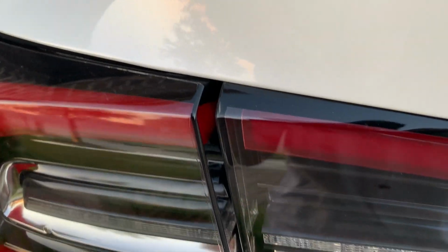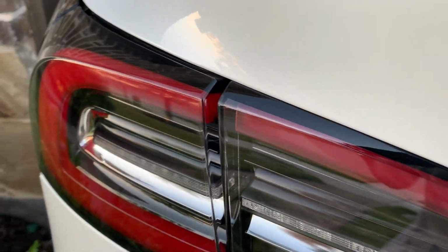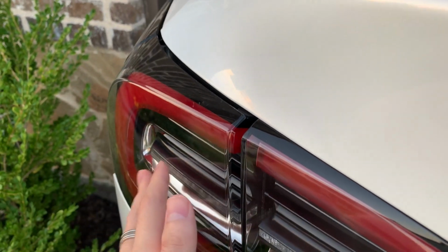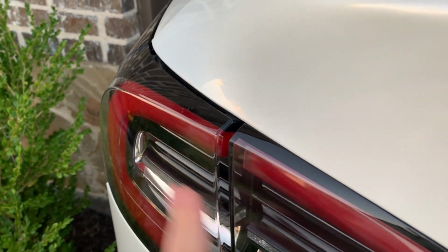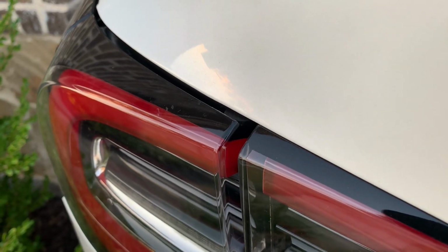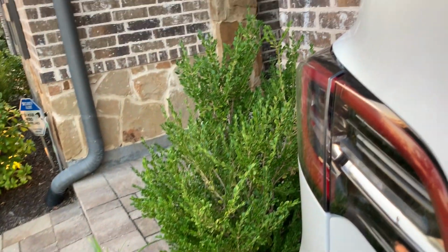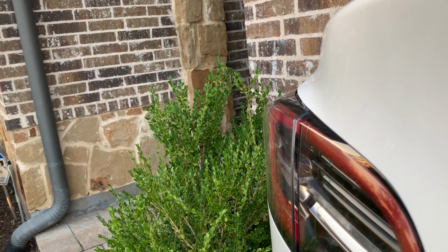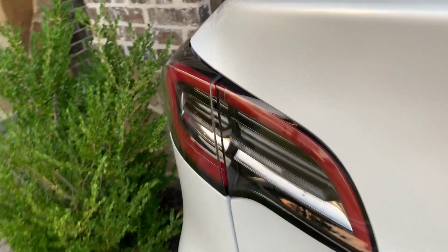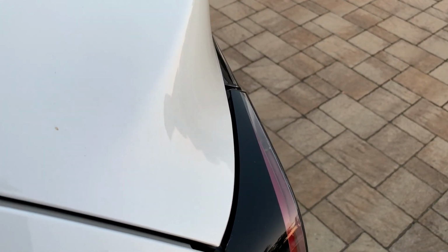You can see there's just a very large gap here where the body meets the power lift gate, and you can see that gap. And in fact, if you look at it kind of sideways, it doesn't look quite flush. And you can see that too from this angle.